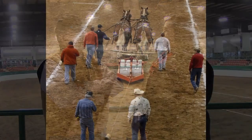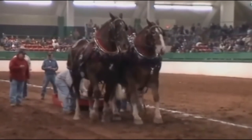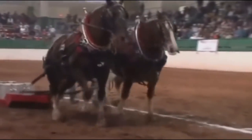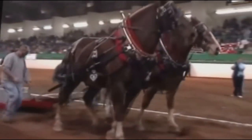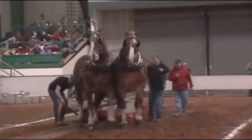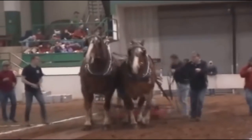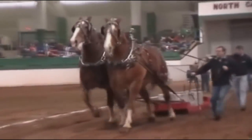We'll hook these horses to a sled loaded with weights, and we'll pull it till we stop them. We'll start about 4,000 or 5,000 pounds on the sled with teams of horses weighing in the neighborhood of 5,500 pounds, and they'll pull it until we're up probably close to 12,000 pounds to find a winner. 90% of them are going to be Belgian horses. We have probably two teams of Suffolk horses, and I've got one spotted draft horse here.